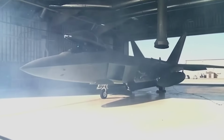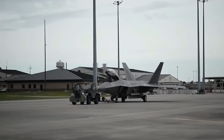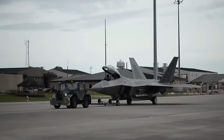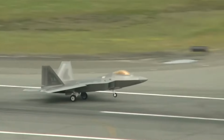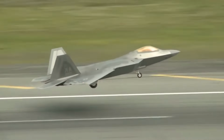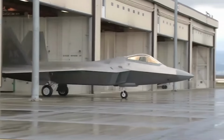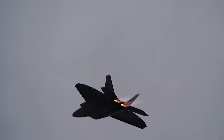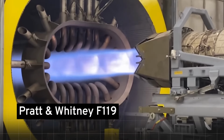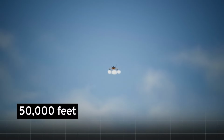The Raptor's design is a marvel of engineering, balancing stealth with aerodynamic performance. Its radar-absorbent materials, hidden hinges, and specialized flat-thrust vectoring nozzles make it nearly invisible to radar and infrared detection. Its shape, featuring sleek, curved surfaces and carefully aligned edges, further reduces its radar cross-section to that of a small marble. This meticulous design allows the Raptor to operate almost undetected, ensuring it can strike before an enemy even knows it's there. Equipped with 2 powerful Pratt & Whitney F-119 engines, the F-22 can reach speeds of Mach 2 and operate at altitudes of up to 50,000 feet.